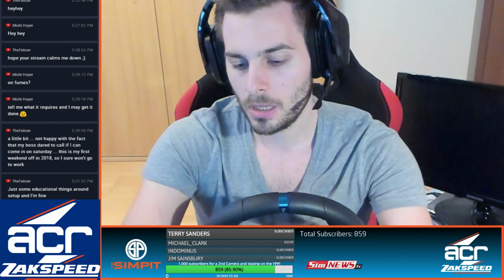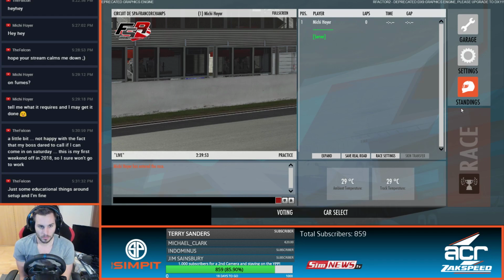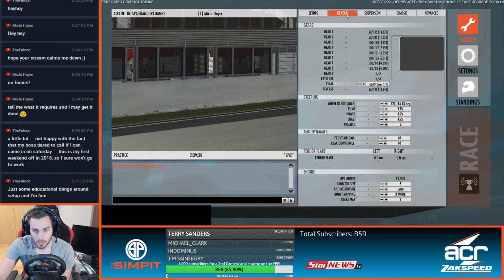Sim Pit for today. So I promised it all week, probably, and finally we're gonna do it. Formula SimRacing 2018 main series car around Spa-Francorchamps, so a very special track with a very special car, yet I have no clue at all what is waiting on me right here. So I have to really have a first look at what is available on the car right there.